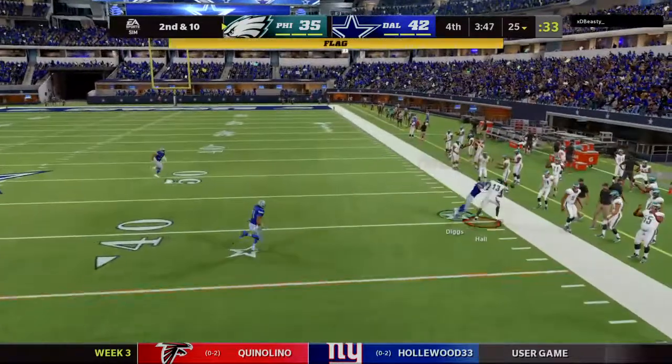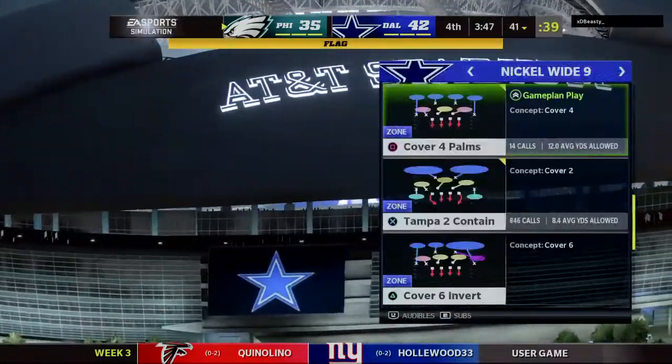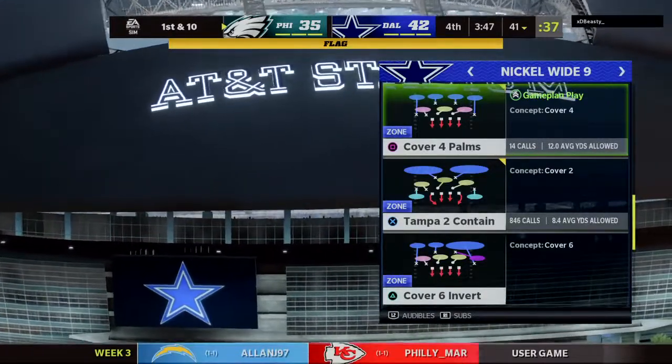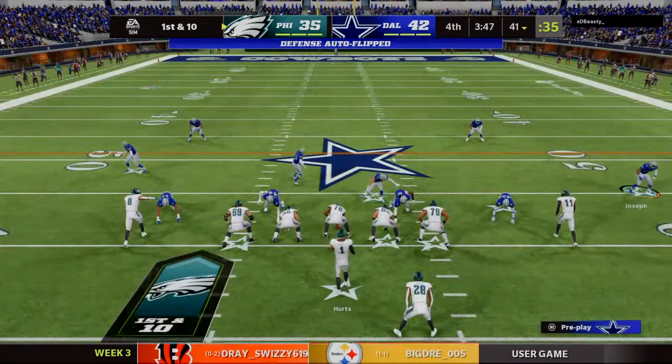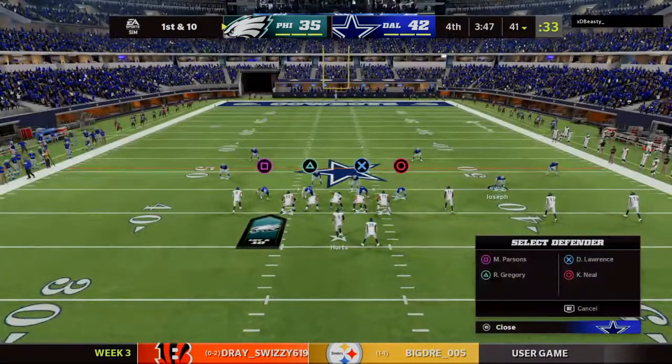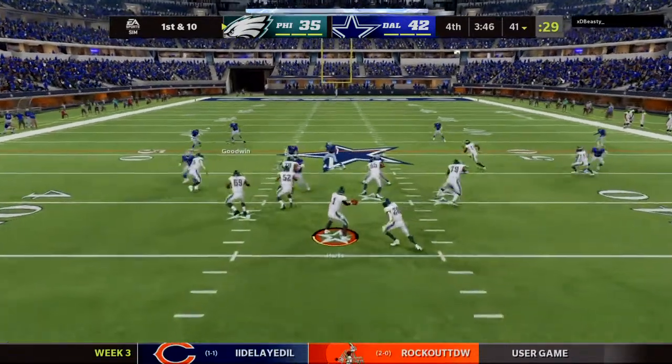And a flag comes in as that one falls incomplete. Well, let's see who this is on. So pass interference the call, and that does not look to be going over too well on the defensive side. Or on their sideline, because I believe their head coach is saying right now, hey, you've got to call that both ways.